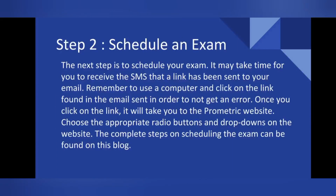Step 2, schedule an exam. And the next step is to schedule your exam. It may take time for you to receive the SMS that a link has been sent to your email. Remember to use a computer and click on the link found in the email sent in order to not get an error.